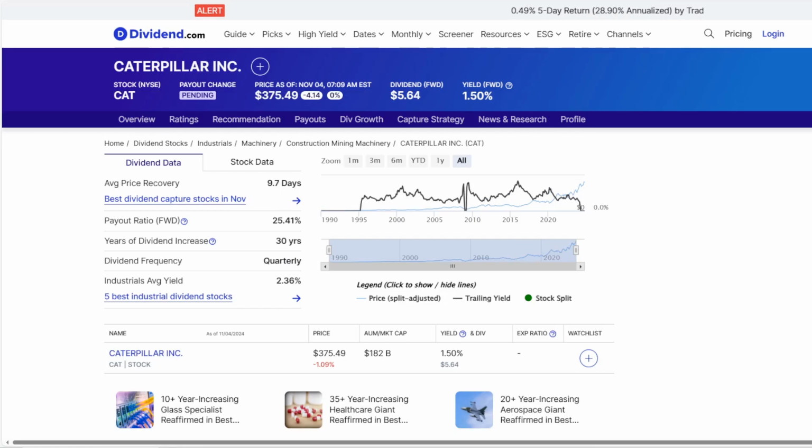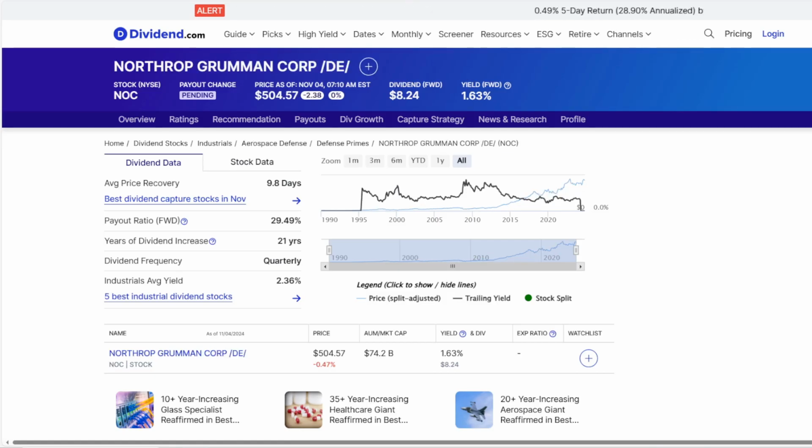For Caterpillar, the dividend is $5.64 per share, so at a price of $375.49, we have a dividend yield of 1.5%. And then Northrop Grumman, the dividend is $8.24, so at a price per share of $504.57, this is a dividend yield of 1.63%.